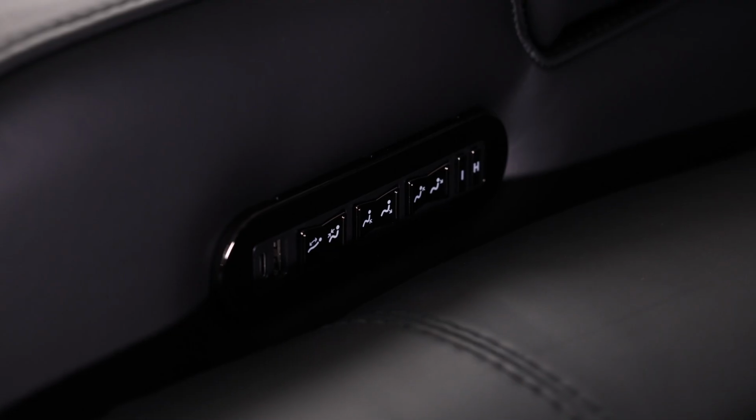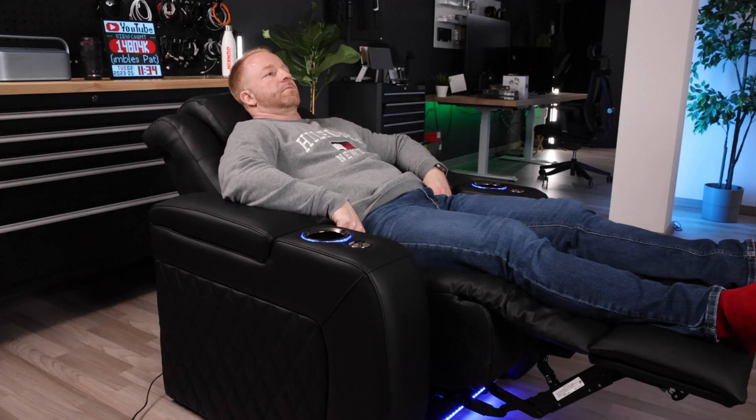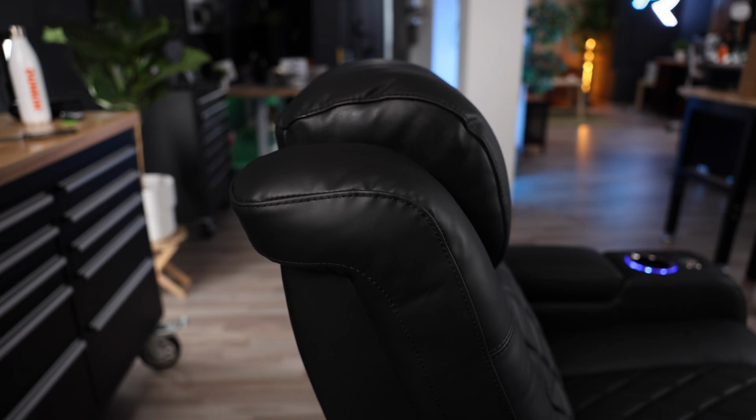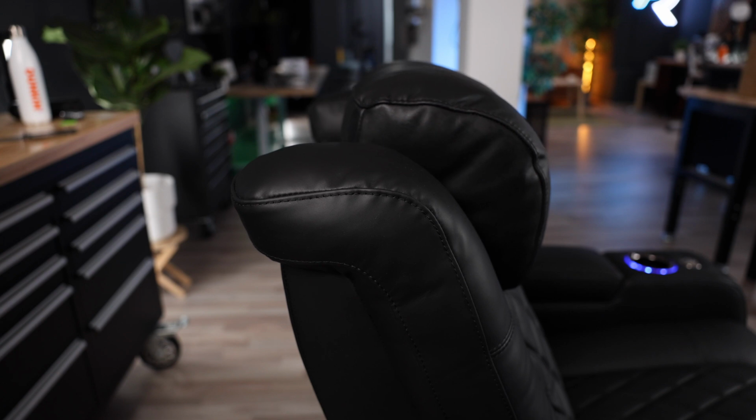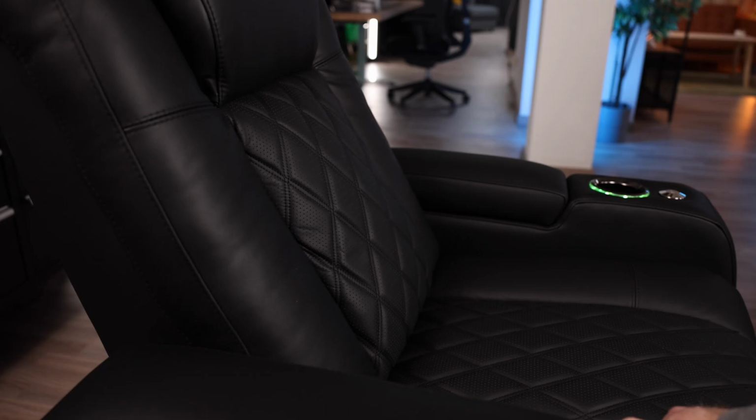And the recliner function on this thing really is good. Everything is controlled by the console and the right armrest of the seat. You can recline the seat almost all the way flat. The headrest moves individually, and this seat also has separate lumbar support, and I cannot tell you what a difference that made for my lower back.